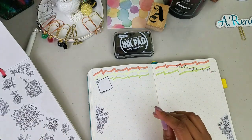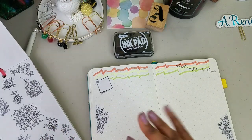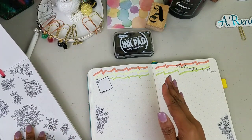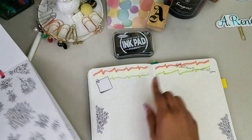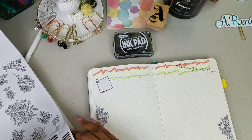So yeah, it worked today. But stamping actually gives me a little bit of flutters. Like my heart be like pounding like, girl, don't mess up. Crazy, right? It's a stamp. Anywho, so we got Find Beauty in All Things. That is really needed for me for this week. We have this right here.